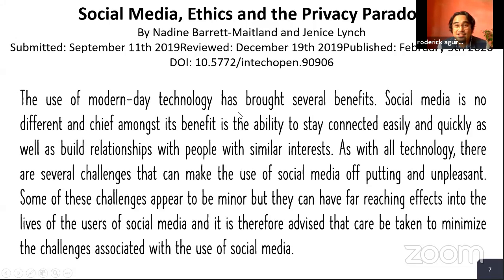Nadine and Janice said that the use of modern day technology has brought several benefits. Social media is no different, and chief among its benefits is the ability to stay connected easily and quickly, as well as build relationships with people with similar interests. As with all technology, there are several challenges that can make the use of social media off-putting and unpleasant. Some of these challenges appear to be minor, but they can have far-reaching effects in the lives of the users of social media, and it is therefore advised that care be taken to minimize the challenges associated with the use of social media.